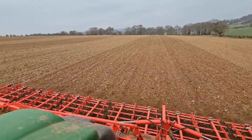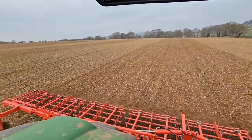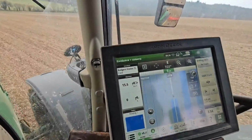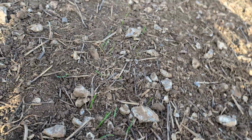Morning everybody, Sunday the 30th of March, and just out in a quick field. We managed to come through this earlier in the week and we have weeded it pre-emergence, and I just wanted to share the results with you. So it's produced a lovely tilth, and the wheat seeds are emerging nicely.